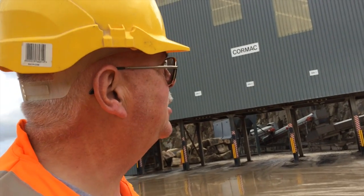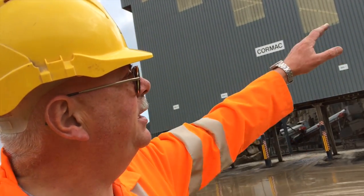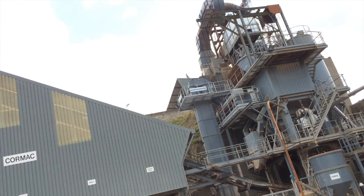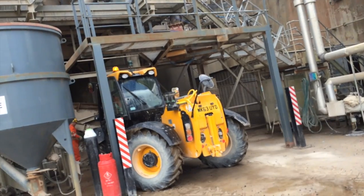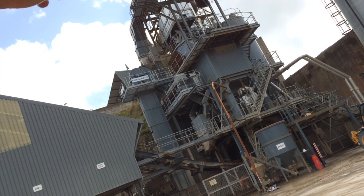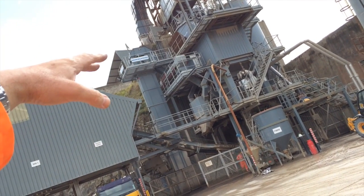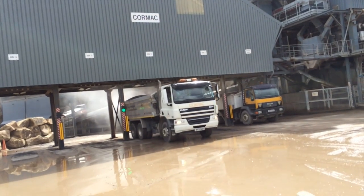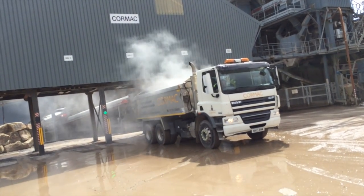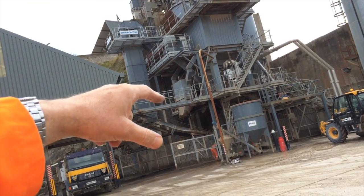Here we have the tar plant, which we've added to since I've been here. Basically we have materials that are fed into feeders at the top, and that then goes into the dryer. The stone is dried in the drum at the top. That's dropped down into hot storage bins, and then onto the third level down you have the mixing place where the stone and the tar is added to make your asphalt, which is then discharged down through the bottom.